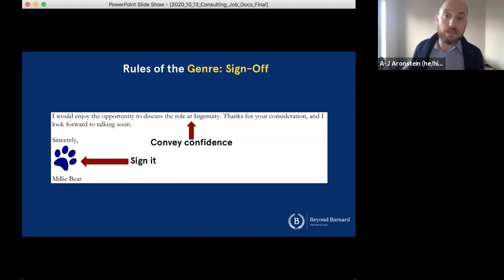You're humanizing this piece of correspondence that's being sent to what is very often a dehumanizing feeling bucket, right? You're emailing recruiting@ingenuity.info or whatever. Sign this document, put your human touch on it. That's how you finish off a cover letter.